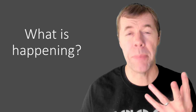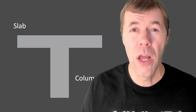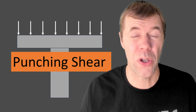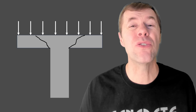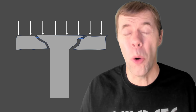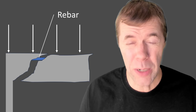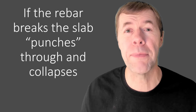So what is happening? The Surfside used a flat plate slab, two-way slab system. That means there's no beams. That means they're just column and a slab. So I'm showing the cartoon here where I've got a column and a slab. And what happens is as you load these things, you can sometimes get something called punching shear. This is where the column punches or pushes right through the slab itself. Well, what you start to see at first are some cracks, and then those cracks open up. And if we zoomed in here, the only thing holding it together is the rebar. Now, if that rebar breaks, then that slab will punch through and then the collapse will happen.